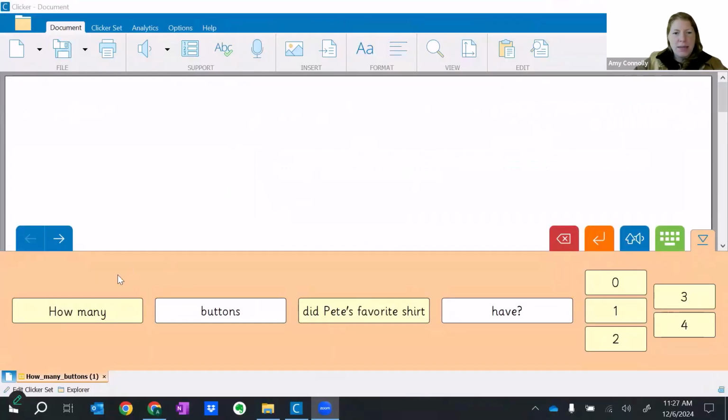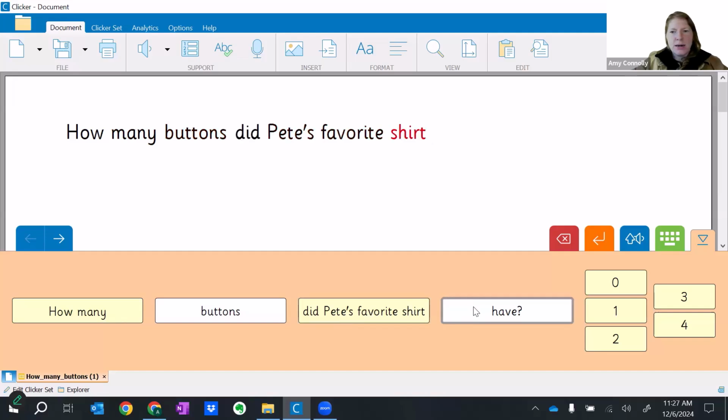So this is our Pete the Cat and His Four Groovy Buttons Clicker Connect set. And characteristically in Clicker, we can have auditory preview. We can enter our text by selecting the cell: How many buttons did Pete's favorite shirt have? And by adding punctuation, we get that automatic text to speech.